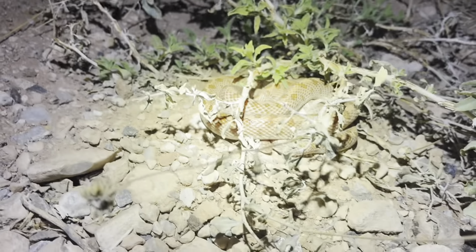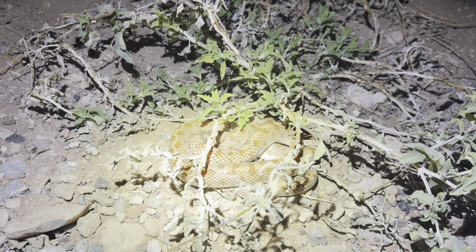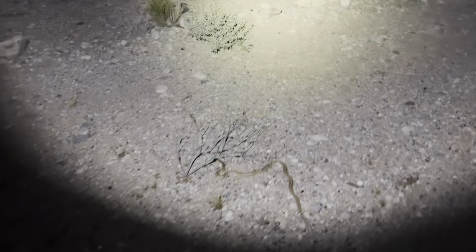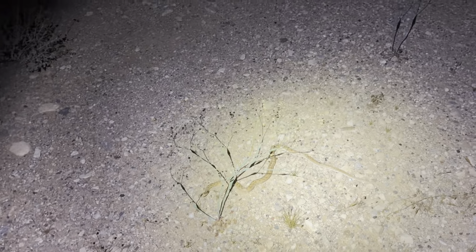His head poking out right there. Even after I set him down and put him far away from the road, he is such a respectful snake. Such a respectful snake. And it's a pretty one, too. Oh, this is a good night tonight.